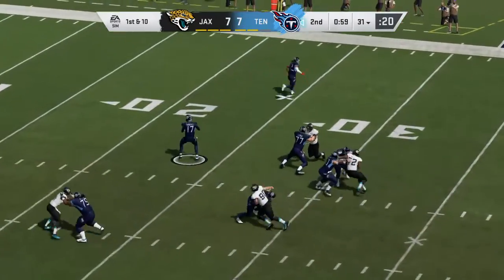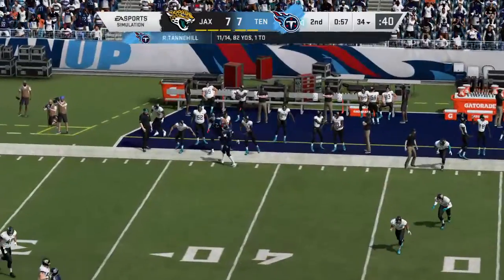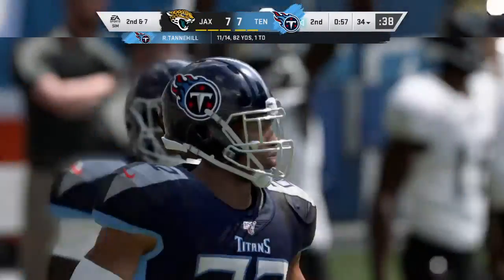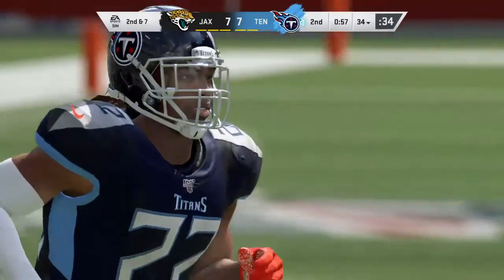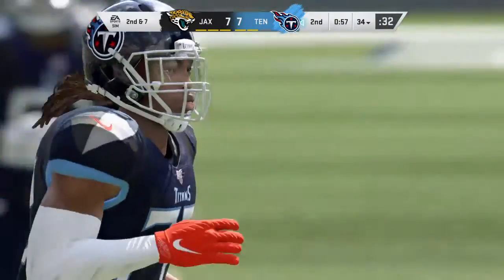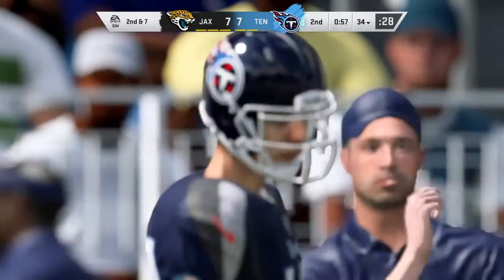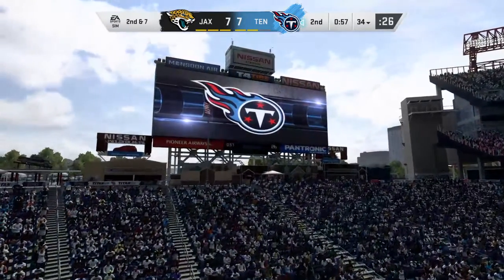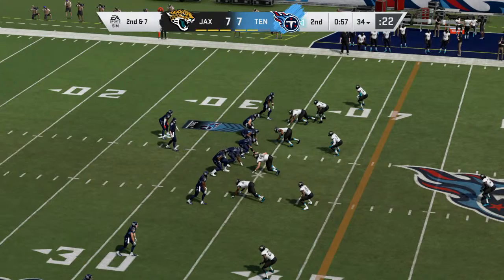Back to throw, Tannehill. And caught by Henry. And he gets this up to the 34 out of bounds there. I know most of the time when the ball's in the air, you're thinking wide receiver, tight end, but running backs, they can be a big part of any passing offense nowadays. That first down completion only netted him 3. 2nd and 7.